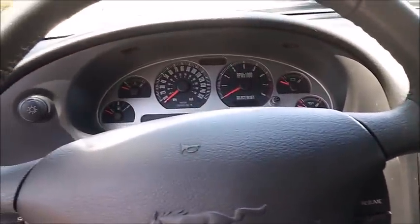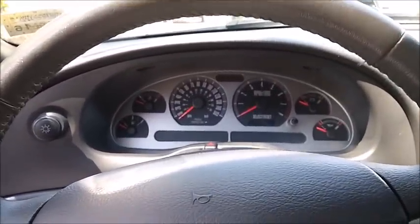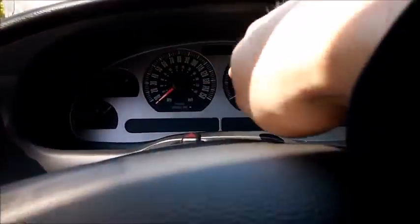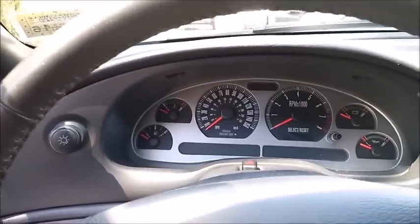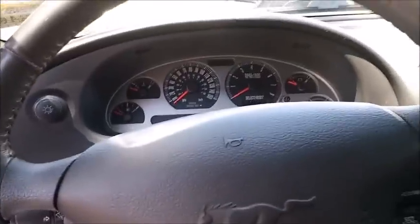So there it is. And a lot of times you'll find with a salvage vehicle, a lot of the parts will have been stolen and replaced with a lower one, or actually sold off of it. This one hasn't. The Mach 1s have this kind of gray instrument cluster here. This one still has it. Other than that, this car is pretty much perfect.